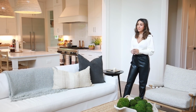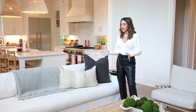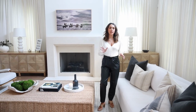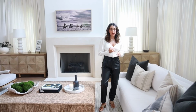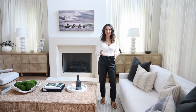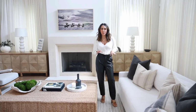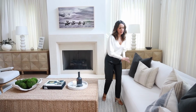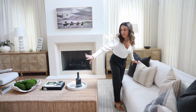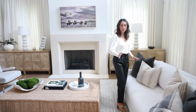The white has been great because I can use Shout or carpet cleaner and get any stain out right away. If you are worried about having a white couch with kids, I'd recommend getting it professionally cleaned once a year. Another thing we did in the beginning when we were super cautious is I bought big white blankets from Target and they covered both of the seats here, and I just tucked them in like you would a sheet, and that really protected the couch.